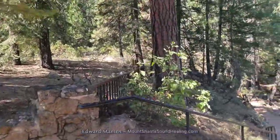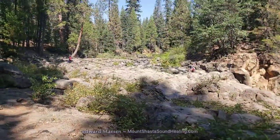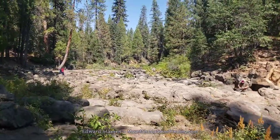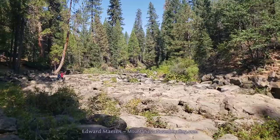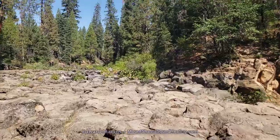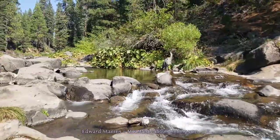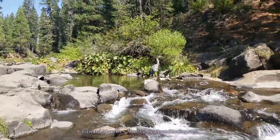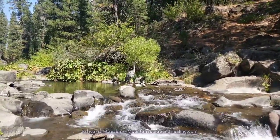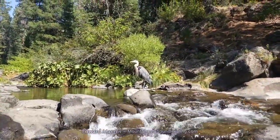And as I was walking down here from, there's a little parking area here where I started with picnic tables. As I went down, I saw these people there, left with a red, who were taking pictures of something. And then as I was looking, I noticed that there was this big bird standing in the middle of the river, the stream. It's a heron, if I'm not mistaken, and I had seen them many times in San Francisco, but never here in the Mt Shasta area before.